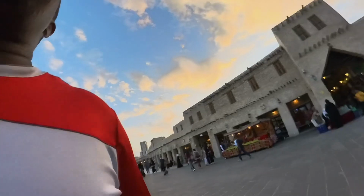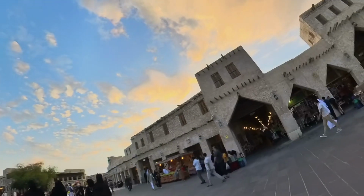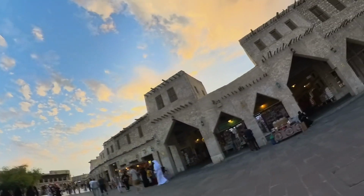People around here, the building, the whole kind of building here. Yeah.